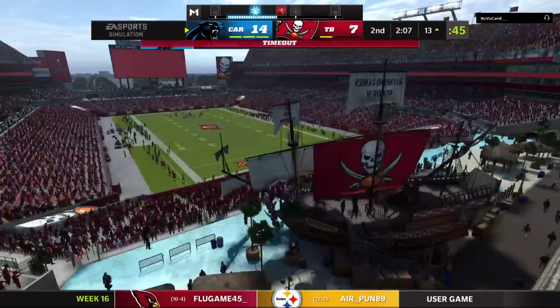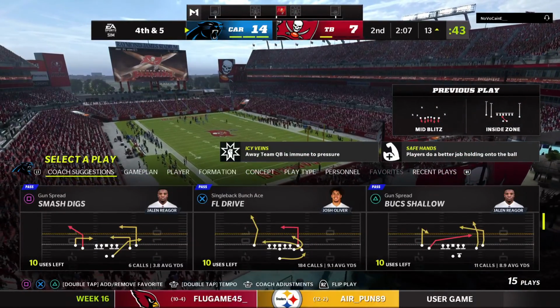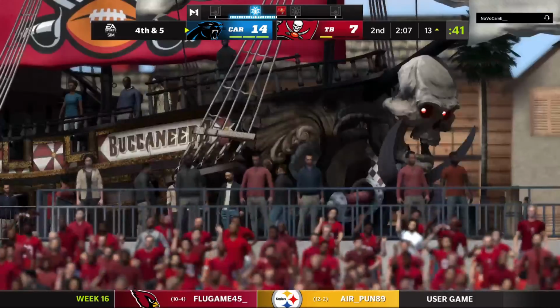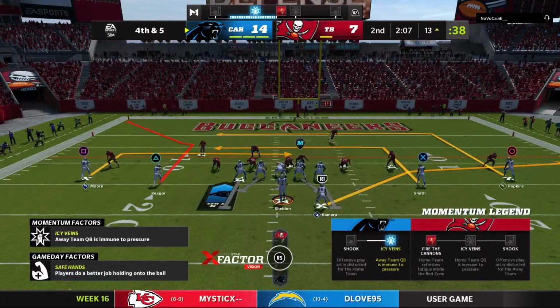And they'll lose yardage here. They go backwards to the 13-yard line. The Bucs going to go ahead and use the second of their timeouts. That's their second, so they'll have 1 remaining here in this second quarter.